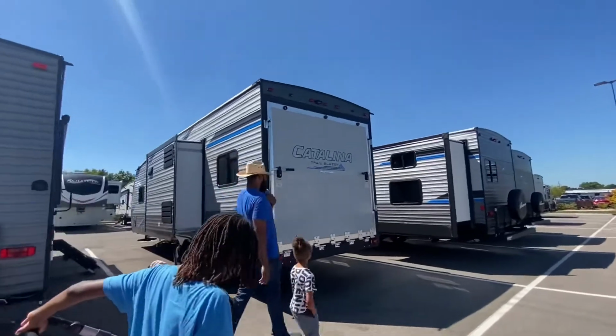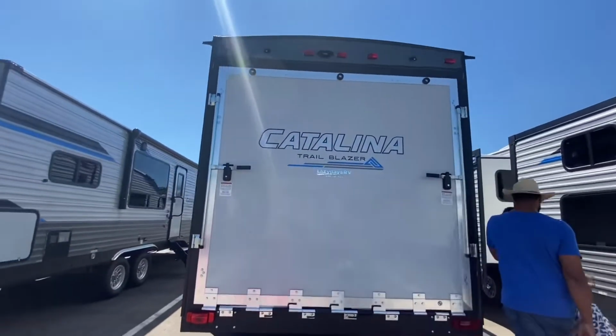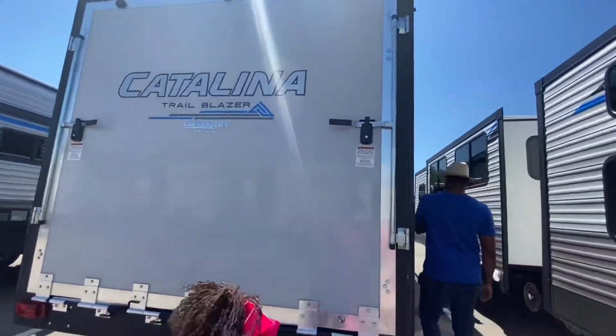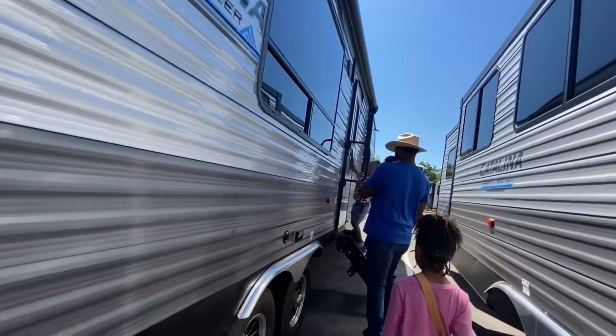I'm gonna show you the one. I'm good at toy haulers, but not travel trailers. And then, oh, that one is a toy hauler. Wanna look in that one? But again, it's still a Catalina by Coachman, but it's a toy hauler. So let's take a look at what's different about this one.